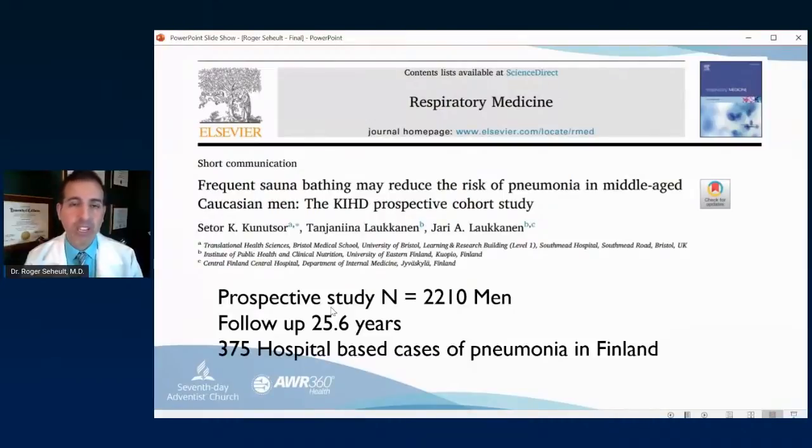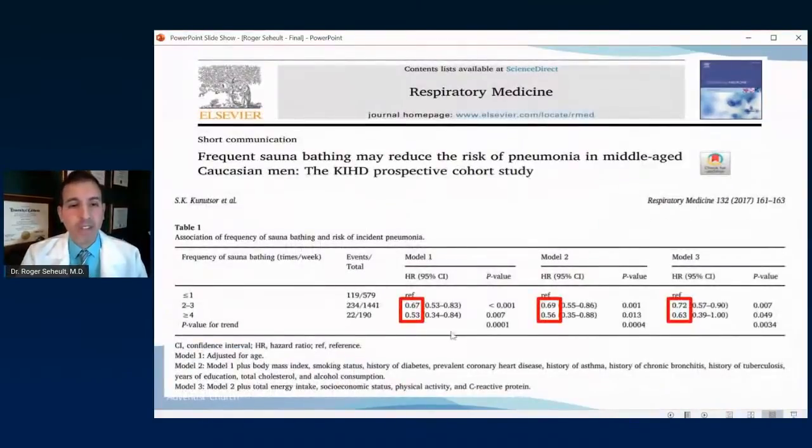Just about everybody does. And what they did is they followed them for about 26 years. And because it's a socialized medical system over in Finland, they were able to look for the names and find out how many times they've been hospitalized in their hospital system for pneumonia. Well, this is what they found. They found that if they reference those who only took it once or less per week and said that that was the reference, those who took it 2 to 3 times per week had a 33% less chance, was associated with a 33% less chance of getting pneumonia. Those greater than or equal to 4 almost cut it in half.